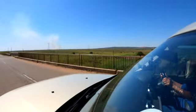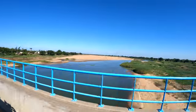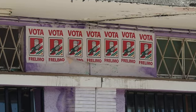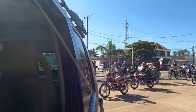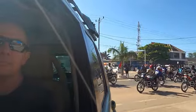Our route took us back through Chockwe, where we stopped at an ATM. With Mozambique elections coming up, I had noticed many party posters around, mostly for Frelimo, but in Chockwe we saw a small but vocal group of Renamo supporters parade down the main street.